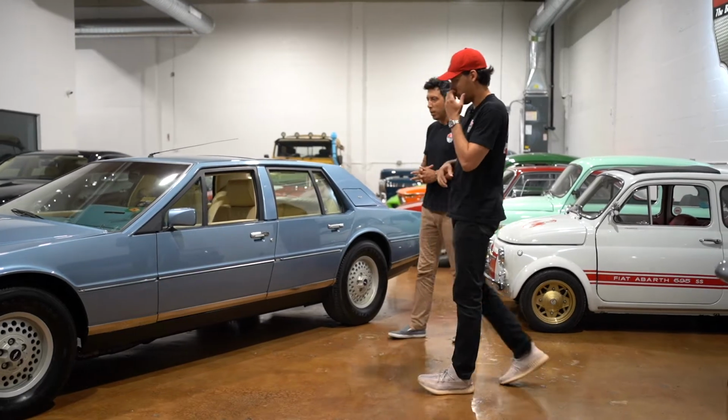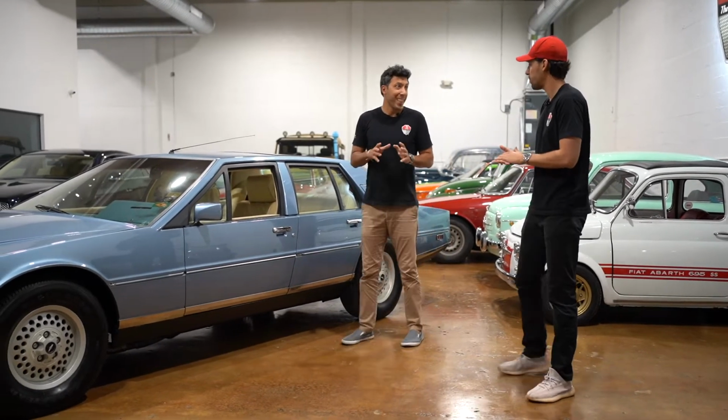How cool is that? It's really cool. Super cool. So let's talk a little bit more about this car. Tell me a little more about this car. This is a two-owner car with only 9,000 miles.